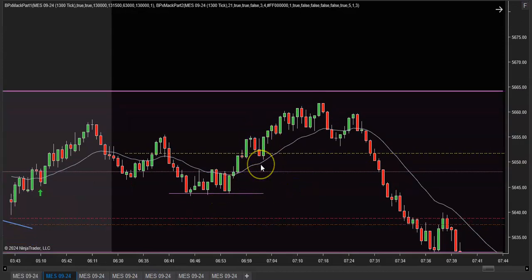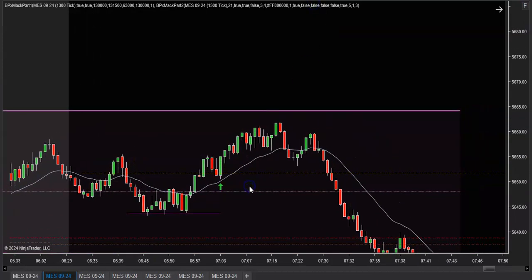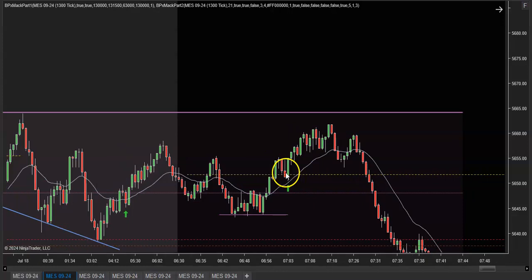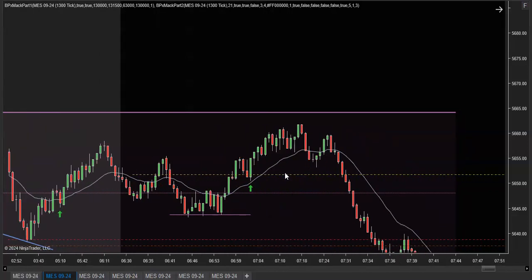Nice bull bar right here. Maybe you take that thinking you're going to get another leg up. And then this looks like we're topping out. So I think you definitely got to try and get short in here. Maybe draw this channel. I'd probably draw it off the highs, bring it down here. And then when you get a break, boom.